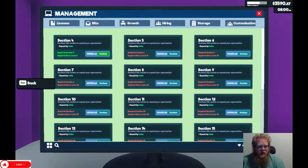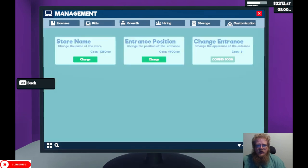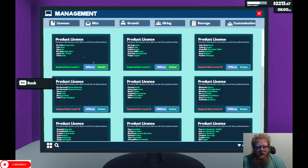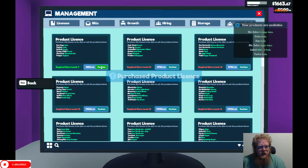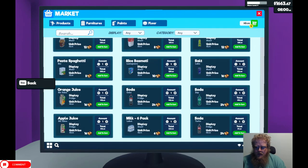We can do growth. The next one we have to be level 14 for. Storage. We have to be level 11 for bigger storage. Alright, well, you can purchase new product licenses. Milk. We'll purchase one. Orange juice, soda, soda, apple juice. Soda. Milk. Apple juice, orange juice, soda, soda.